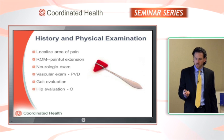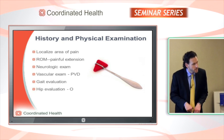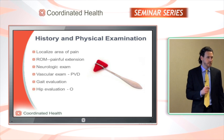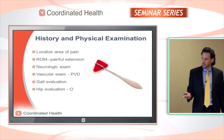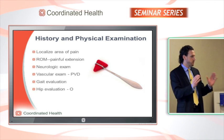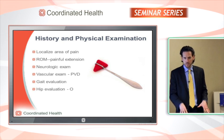When we do a history and physical in the office, we'll figure out that localized pain area. They usually don't like extension. This is what we call extension. This is flexion. They usually have a forward flexed posture. It's important to do a detailed neurologic exam to make sure that everything works right. And then a vascular exam. People wear out their backs, but they also wear out their blood vessels. And the blood vessels bring blood, oxygen to the legs.